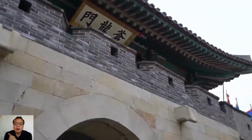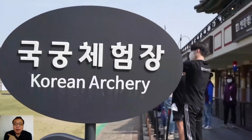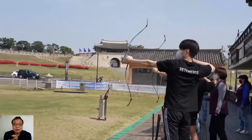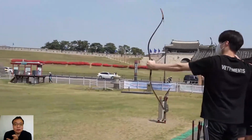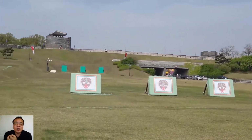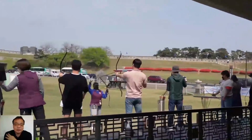So this is Changyongmun Gate, the East Gate. And you can try Korean archery here. It's a very reasonable price, 10 arrows for 2,000 won, which is around 1.80 US dollars.